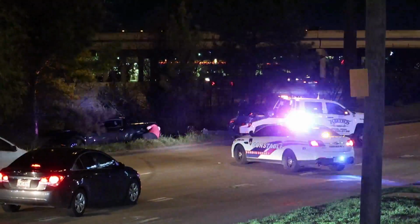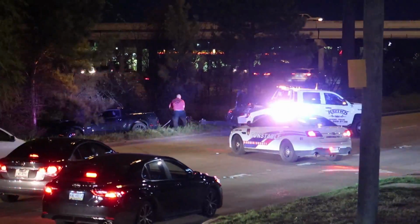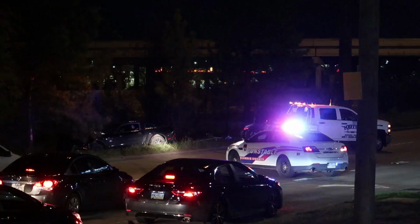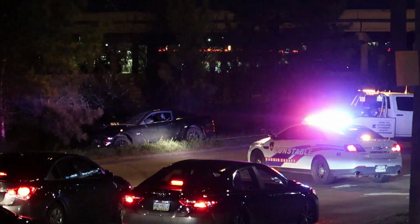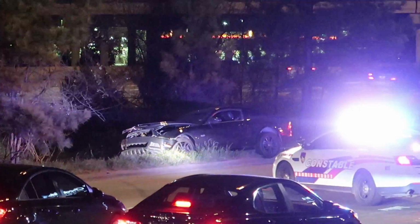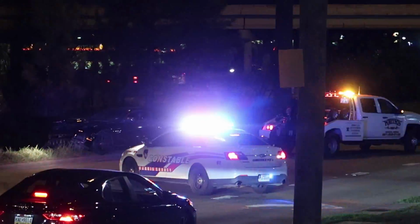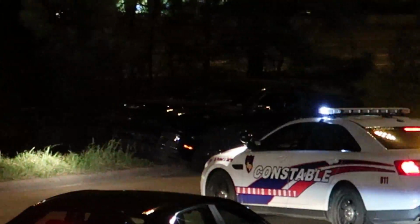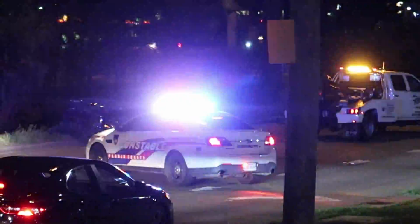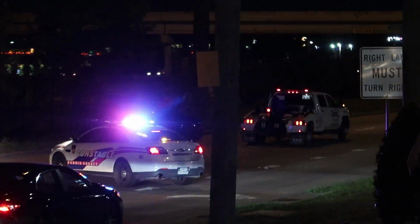What's up, old Mustang? Back to the car show. There it is. Oh my God. Poor thing.